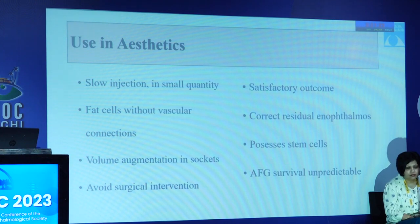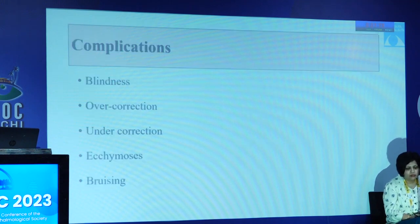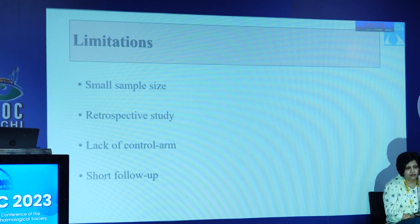Fat cells also possess mesenchymal stem cells, which give better skin remodeling in these patients. However, that said, AFG survival is unpredictable. Blindness is the most severe complication that can occur. It occurs due to intraarterial injection of autologous fat. These are the limitations of our study. We could have taken a control arm with centrifugation, but we couldn't achieve that.